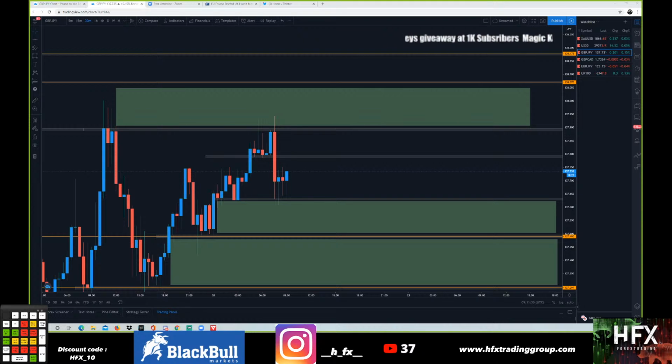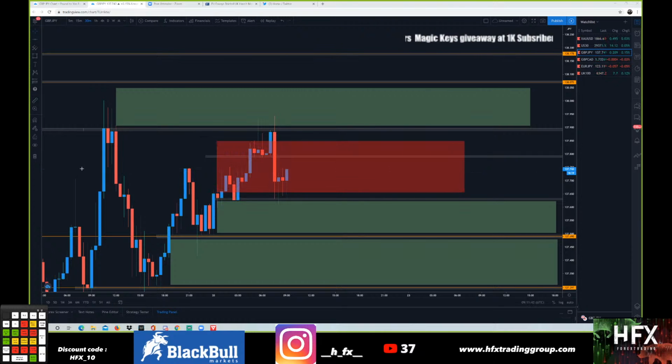Anything in here right now is an absolute no-no, because there's no range. This range was a big enough range, but now because of the candles, you have a support here and a resistance, you know what I mean? It's not good enough now. So at this point, I can't really take anything until we're either above 137,900 or below 137,630.